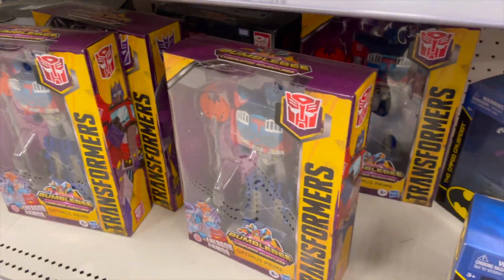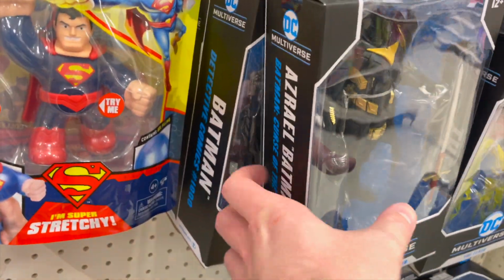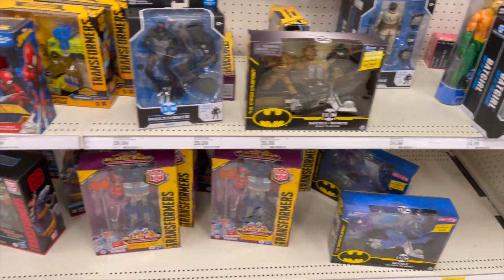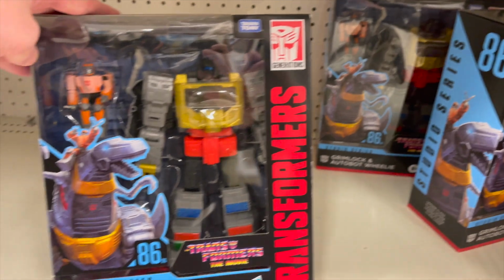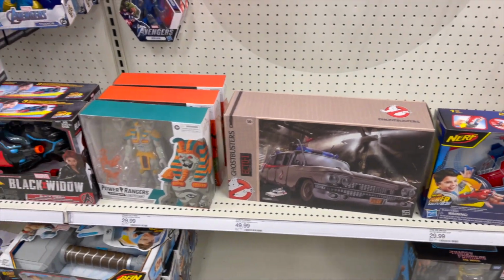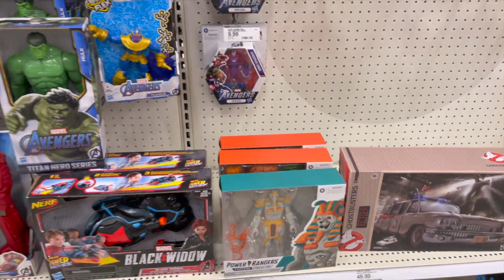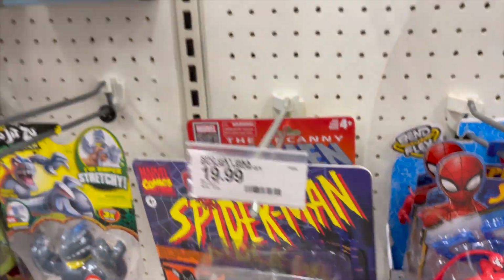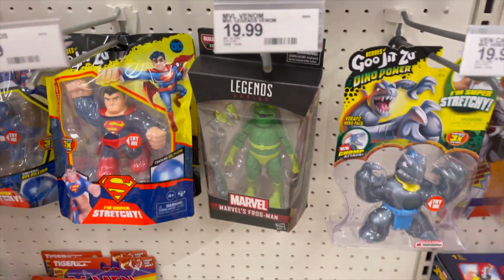Looks like they got two figures from the Bane collect and connect. Oh, these are the older ones. We got plenty of Grimlock down here. I've been tempted to buy another Grimlock to pose in his robot form, because my other one is posed in the dino form. Got some Negative Spidey, a couple Marvel Legends here, older ones, but in the new wave there.